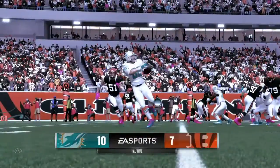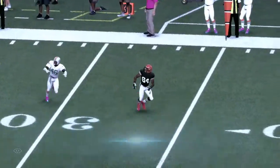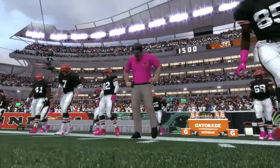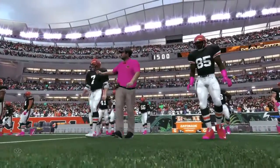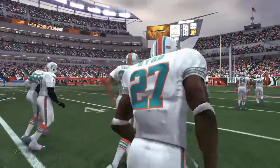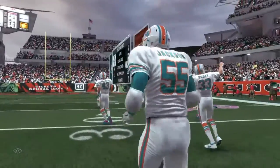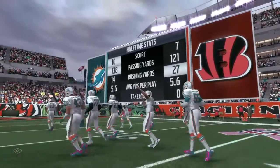As we'll send you down to Orlando as we check in with Larry Ridley and our EA Sports Halftime Report. Larry? Thanks, Brandon, and welcome to our EA Halftime Report. I'm Larry Ridley. The Bengals are on the bad end of things at home, but will have 2 quarters to turn it around. The Dolphins came in prepared for this game, and it shows in the way they've played. All right, let's get it going. Let's roll those first half highlights.